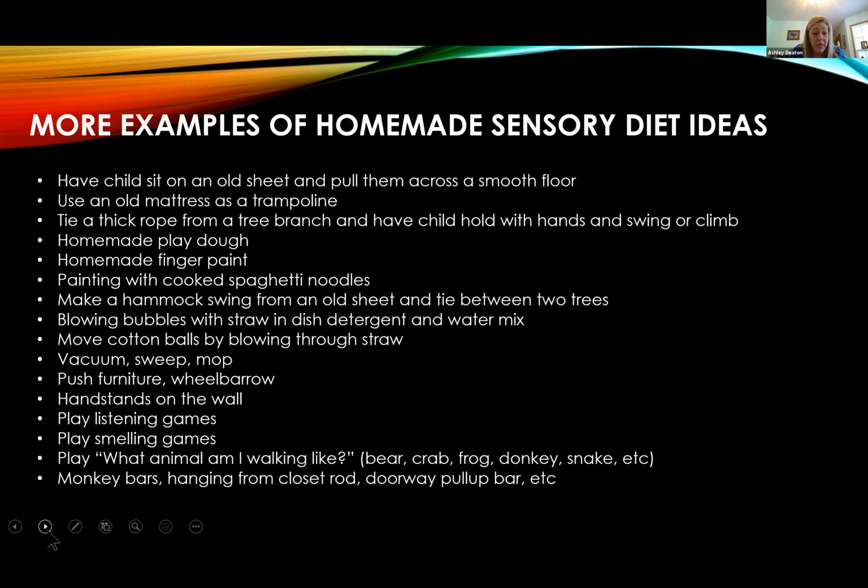Vacuuming, sweeping, mopping, pushing furniture, pushing a wheelbarrow. You're going to think I'm saying you need to give your kids chores, but what I'm saying is all of those activities are heavy work where they're having to push something and use their body weight to make it move. That gives them that proprioceptive input they're looking for, because every time they push that couch or push that wheelbarrow, they're receiving all that input through their joints, and that's sending that message to the brain.